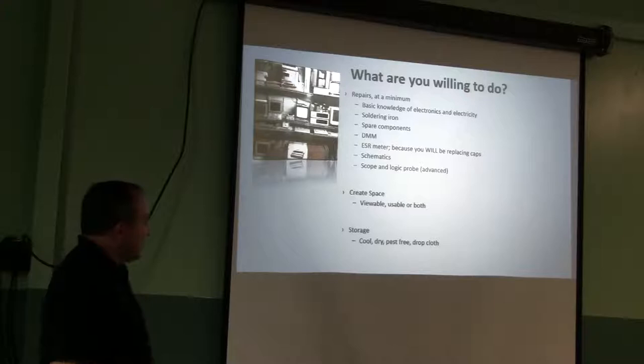And then, if you're going to store for long term, I recommend having it in a box, putting a drop cloth over it so the debris doesn't get in. Just makes your life easier later on.